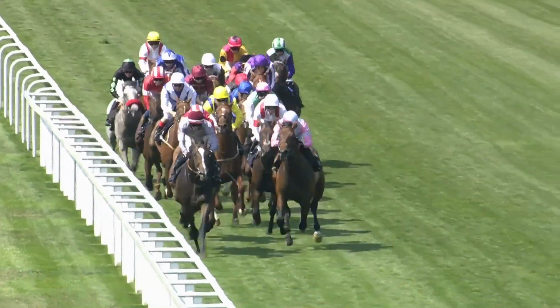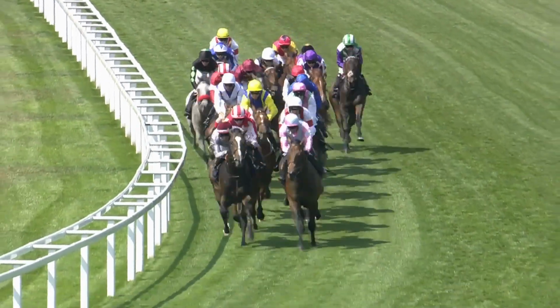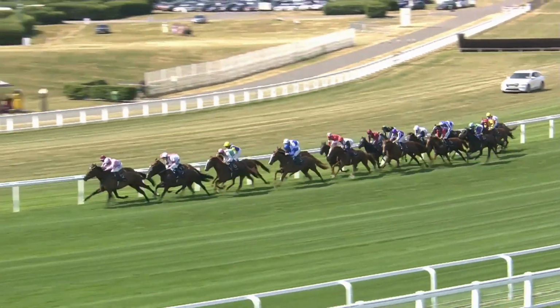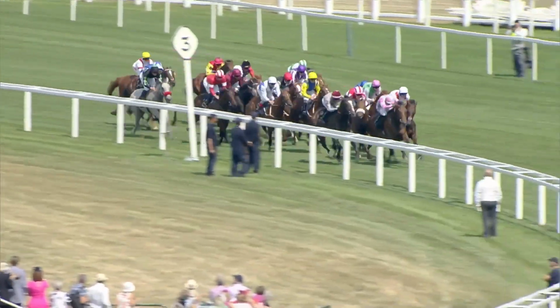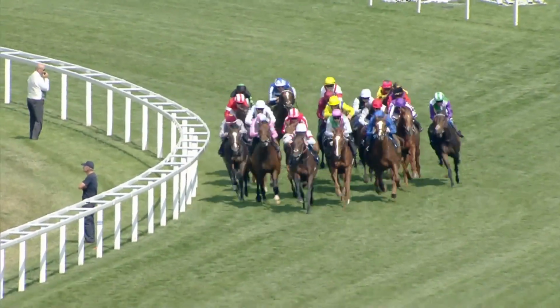Perfuse still going well. Struth angling a little off the fence, followed by Cracovia. Then Burglar just behind Tagabawa. Back in the field to Valiant King, and then under a little bit of pressure, Bertinelli. Graceful Storm, Desert Hero, Inquiring Minds, making some ground round the outside is Cloudbreaker. Inside the final three furlongs, Duke of Oxford and Land Legend at the rear of the field.